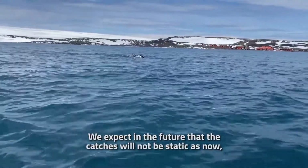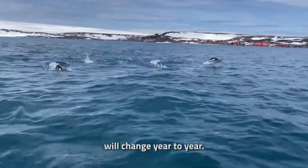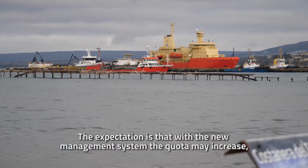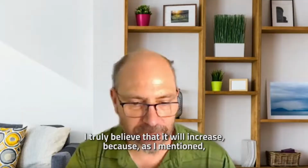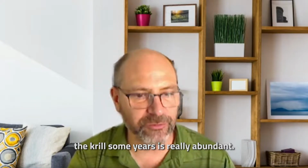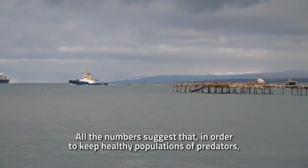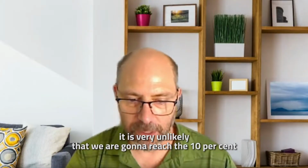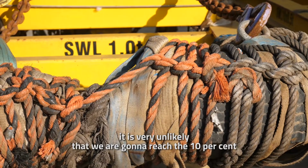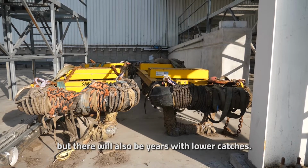We expect in the future that the catches will not be static as now, it will change year to year. The expectation is that with the new management system, the quota may increase. I truly believe that it will increase because, as I mentioned, the biomass in some previous years is really abundant. All the numbers suggest that in order to keep a healthy population of predators, it's very unlikely that we're going to reach that 10%. Maybe we just double what we have in the good years, but there will also be years with lower catches too.